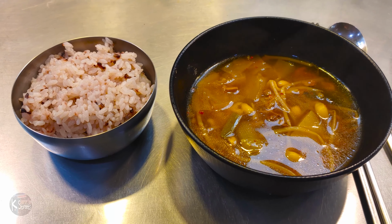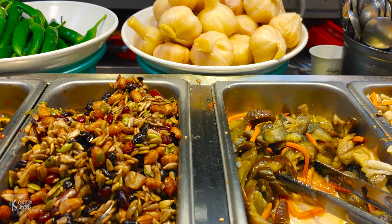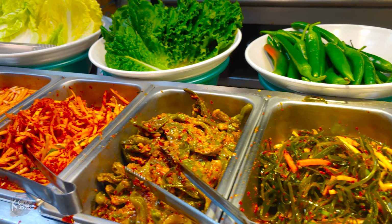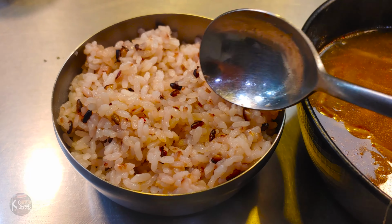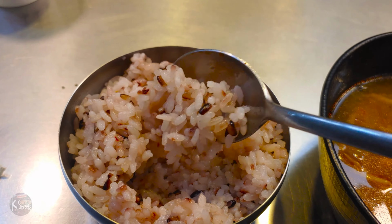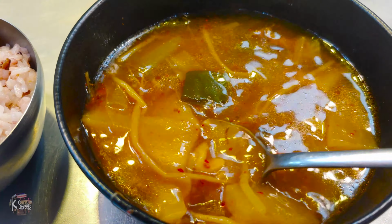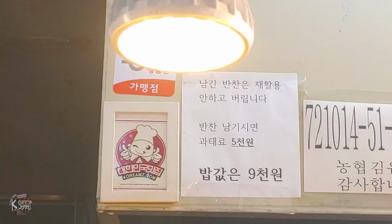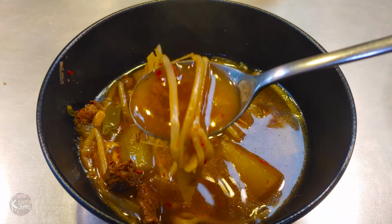Rice and soup are served separately. The soup was especially delicious. The whole meal costs around $6.